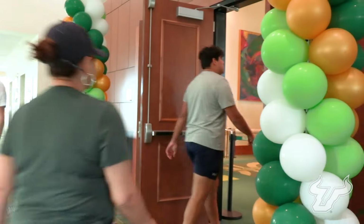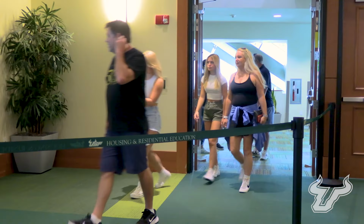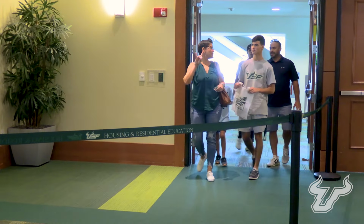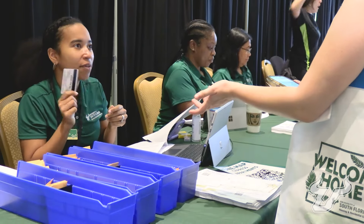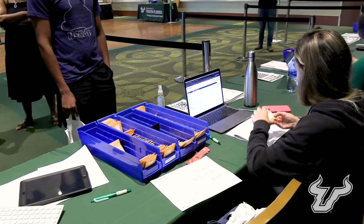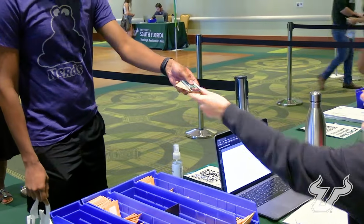We will have all of the ballrooms available to you to help you check in very expeditiously. As you make your way through the ballroom, you will be greeted and asked if you have your USF student ID. This is important because this is a key piece of information you'll need to access your residence hall, swipe in the dining hall, check out books, access the library, and so forth. Your USF ID is your one card for everything on campus.